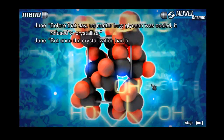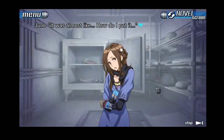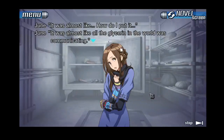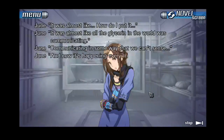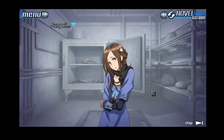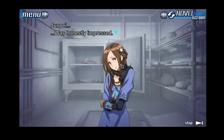But once the crystallization had begun, it was almost like... how do I put it? It was almost like all the glycerin in the world was communicating. Communicating in some way that we can't sense. And now it's happening everywhere. Junpei is honestly impressed. It was, in fact, a really interesting story.